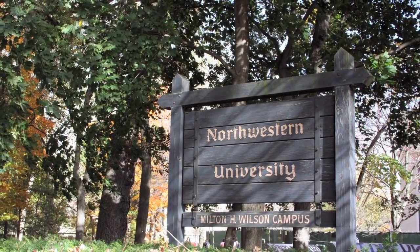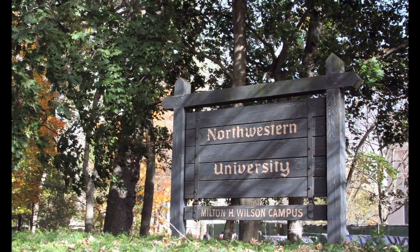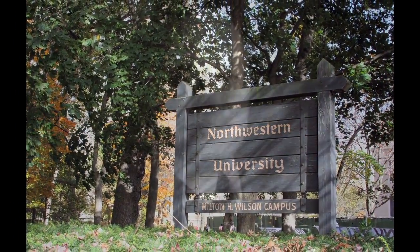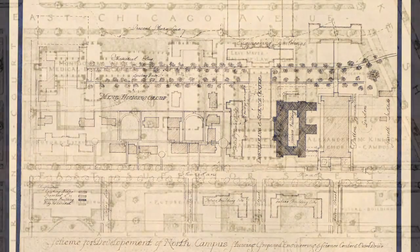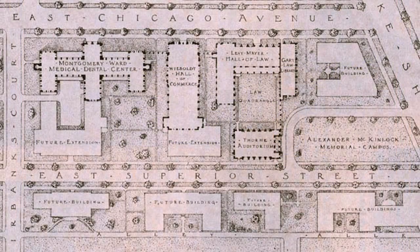As the 20th century dawned, Northwestern's campus still lacked an overall architectural vision. To provide some much-needed order, James Gamble Rogers was appointed as the university's first architect in 1921. He was tasked with developing an architectural style for new buildings in Evanston, as well as those for the new professional school campus to be built on recently acquired land in downtown Chicago.